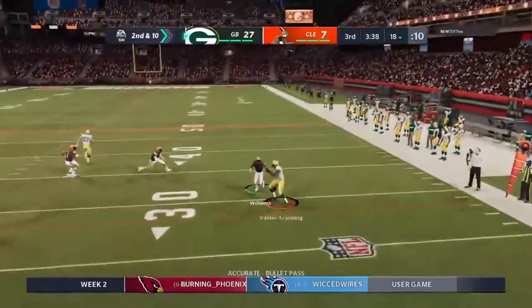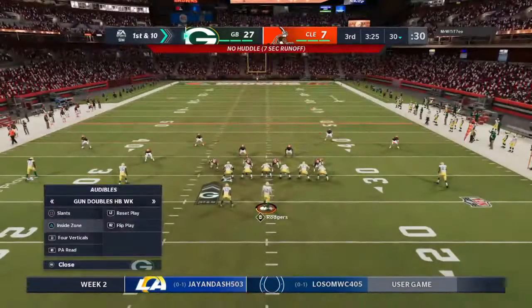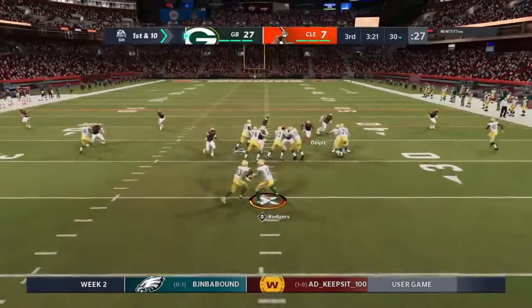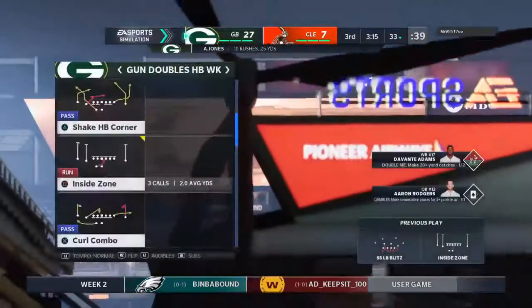Operating from the gun. Rodgers got an open man. It's Valdez-Scantling, and he'll get this up to the 30-yard line. 12 yards there and a first down. They'll run on first down. Jones, and he'll have a gain of 3 to the 33.